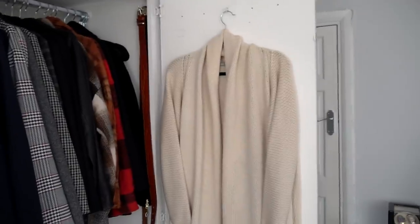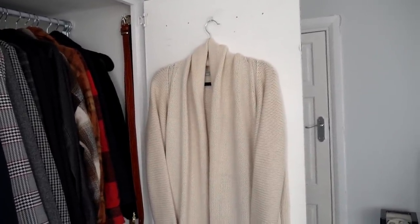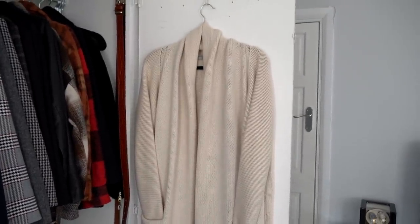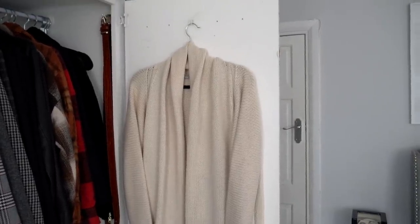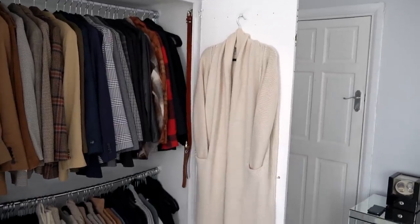And basically, I kind of use this like a very posh and expensive bathrobe. It's just the coziest cardigan ever. And I bought it in the biggest, most humongous size. And it's so snuggly. So I've popped it on there because when I get up first thing in the morning, I like to just throw that on.